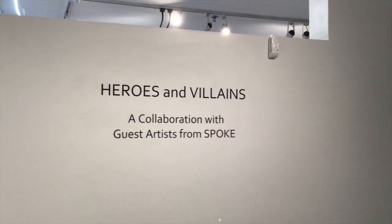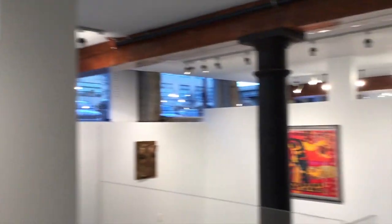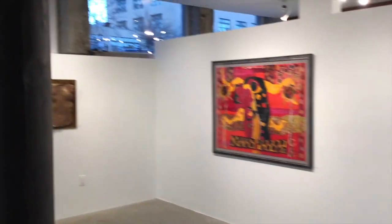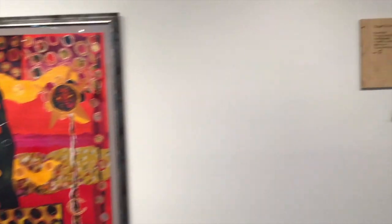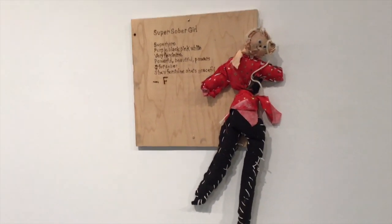So the show that's on right now is Heroes and Villains. It's a collaboration with the Galatea Fine Art artists and artists from Spoke Cushing House. Each were given a prompt of heroes and villains and interpreting that. And there are these dolls that were made from the Cushing Spoke.